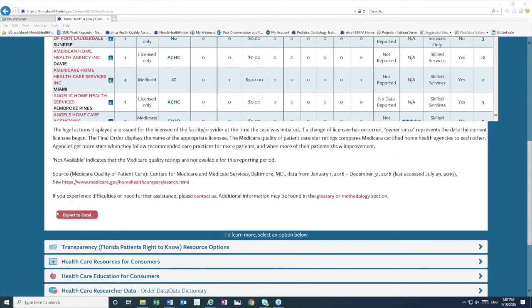You can also scroll down to the bottom of the screen to export these results to Excel. If you have additional questions, there is a glossary and a methodology link near the bottom of the page.